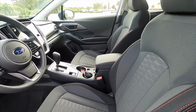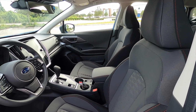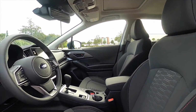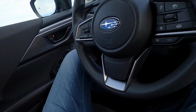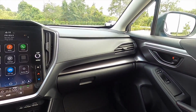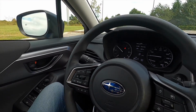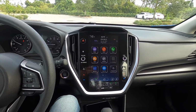We have the optional heated front seats because we have option package 23, which adds blind spot, rear cross traffic, automatic emergency steering, and the power moonroof. Headroom and leg room. The RS will get these sport pedals and the same dashboard as the Crosstrek and the Legacy. The major difference is you're not getting the storage for the passenger side.